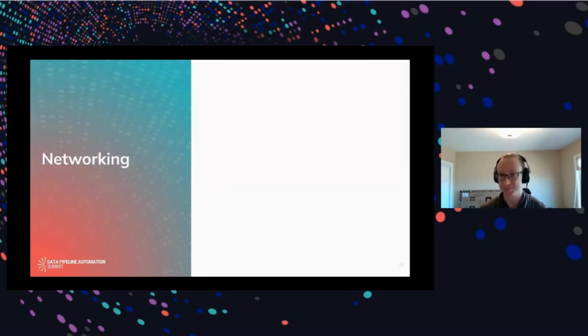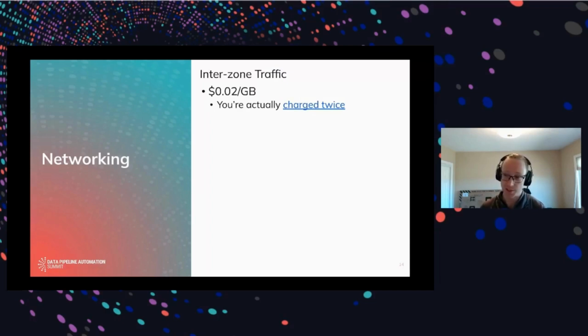Next big pillar, networking. So what actually drives networking? There's a couple things. Interzone traffic is one of the big ones. So you'll see interzone traffic, you're charged actually at 2 cents per gigabyte. This may be a surprising number. You'll typically see it listed as 1 cent per gigabyte. At least in Amazon, you're actually charged twice. There was a blog written on this because someone did the actual testing. But the nuance here is you are charged for data egress and for data ingress on the same data. So this ends up coming out at actually the same cost as a regional data transfer. At least in Amazon, my guess is it probably works similarly in GCP and Azure.